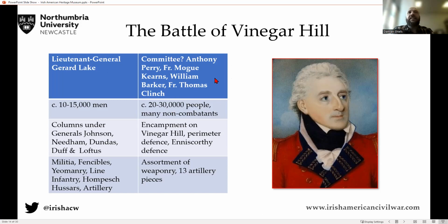But in any event, in 1798, the United Irishmen, there's still a bit of doubt as to who was in overall command, if anybody was there. They tended to have a committee, and so we know these are all very famous United Irish leaders. Anthony Perry, Mogue Kearns, William Barker, Thomas Clinch are all there. There's anything up to 30,000 people on the top of this hill, but an awful lot of them are what we would term non-combatants. In fact, we have to think about most of these people as non-combatants. Most of them had only taken up weapons over the last few weeks, but there's thousands of women and children up there as well. They had an assortment of weaponry, most of it homemade, most of it pikes, but they had captured some firearms, and they did have some artillery pieces, though not a huge amount of capacity to use it.